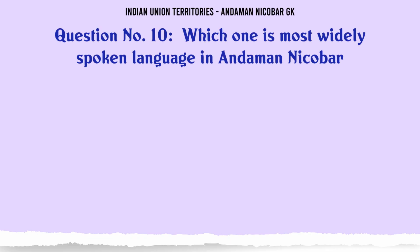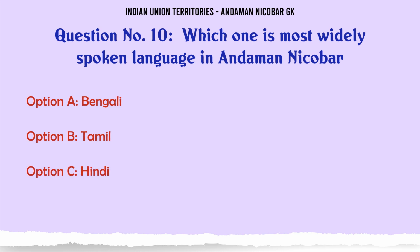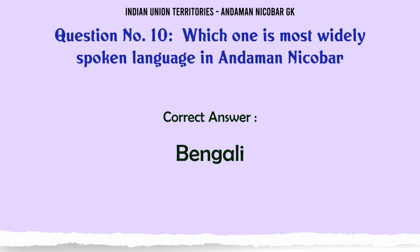Which one is the most widely spoken language in Andaman Nicobar? A. Bengali. B. Tamil. C. Hindi. D. English. The correct answer is Bengali.